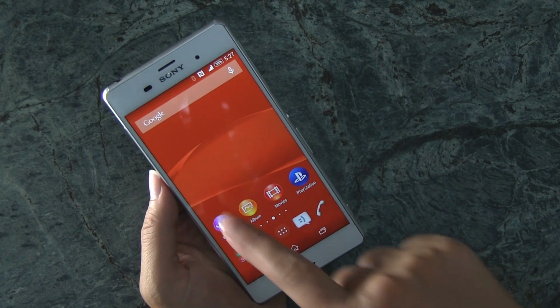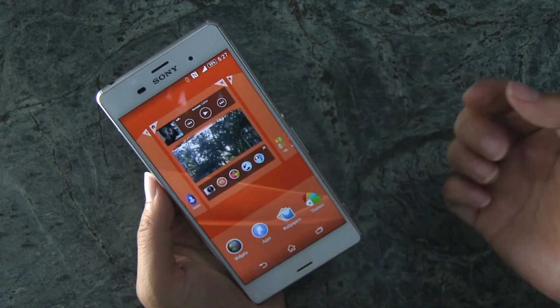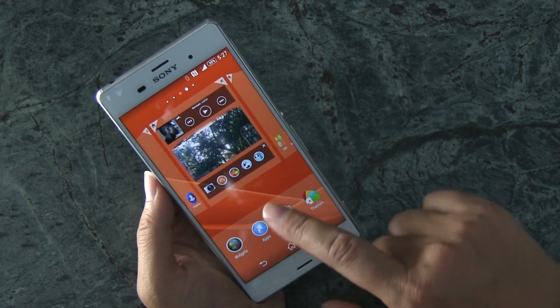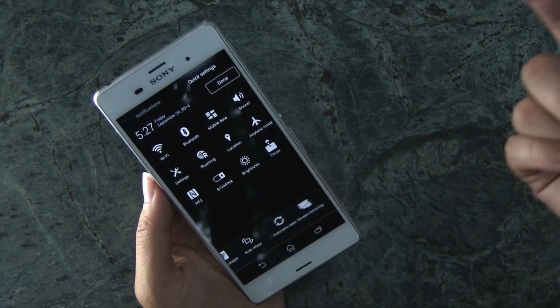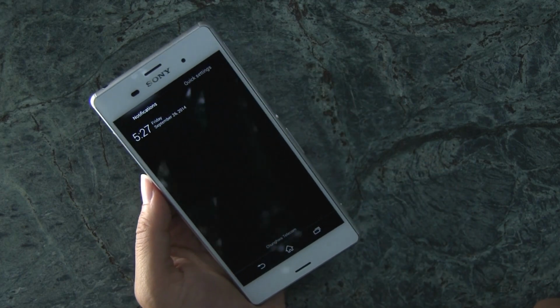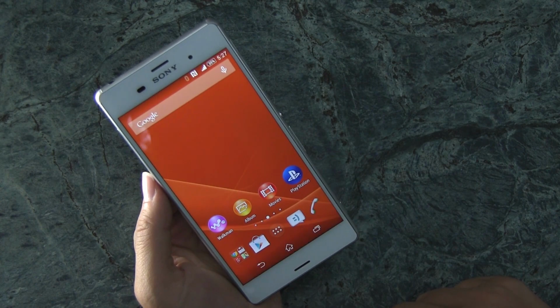I'm a big fan of the Sony Xperia UI. I think it's clean, intuitive, and simple. You can pinch in and do a whole bunch of customizations. They have wallpapers, themes, widgets, of course. Two fingers will bring you to your quick settings, which you can edit quite nicely, adding in about, I think, 18 different options. A single finger pull will bring you to notifications.